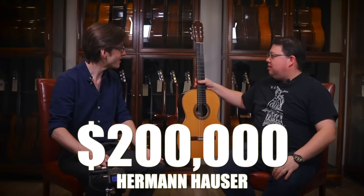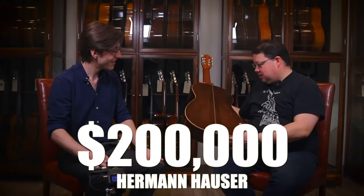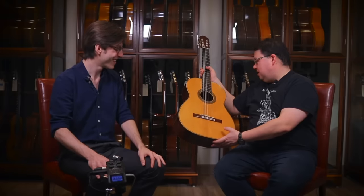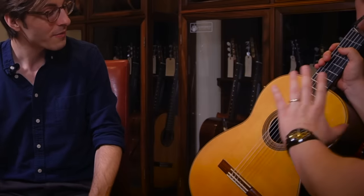1936 Hauser. That's beautiful. I mean, this is the guitar. It's got a few scratches on the back. As my old boss used to say, that's just character. Right, yeah, those are love bites. Exactly. And it's got two cracks on it. Oh, okay. And that's it. They've been expertly repaired.